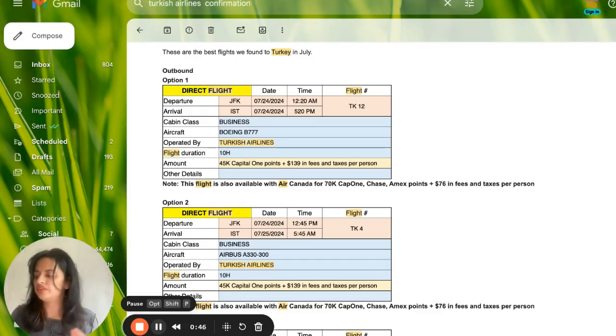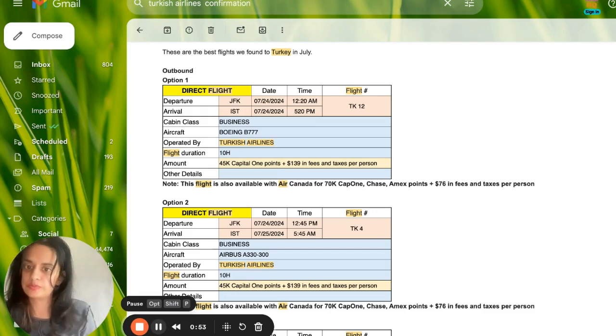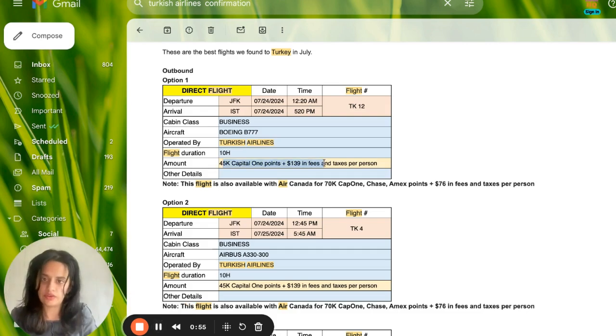And Capital One points are really easy to gain. The current promo, I believe, for one of the Capital One credit cards, the personal credit card, is you get 75,000 points for every $4,000 you spend. So that can easily cover the round trip cost.